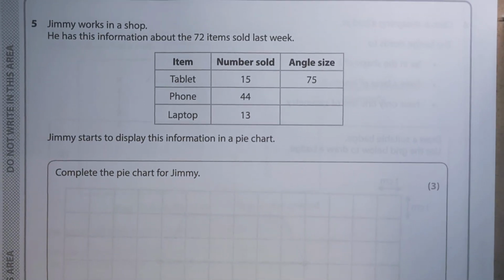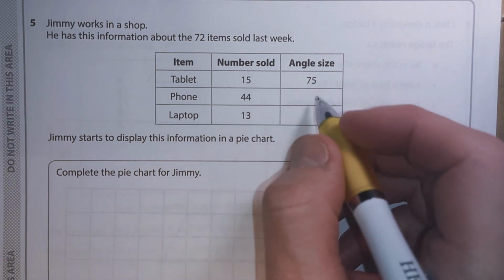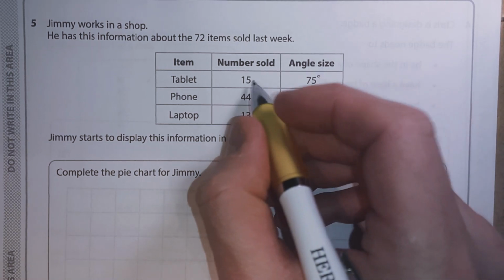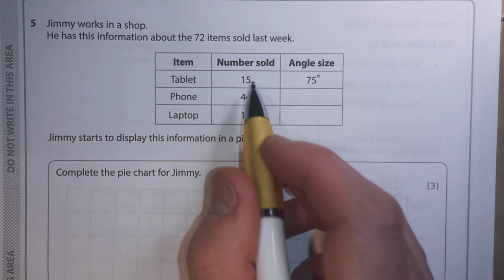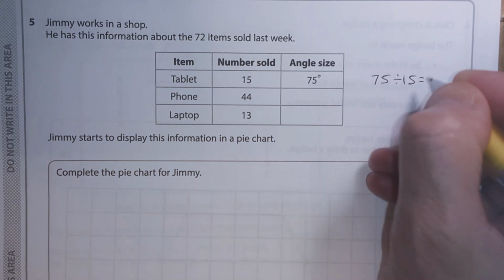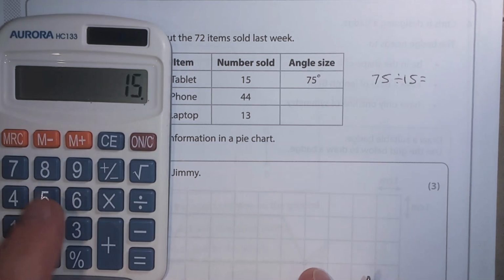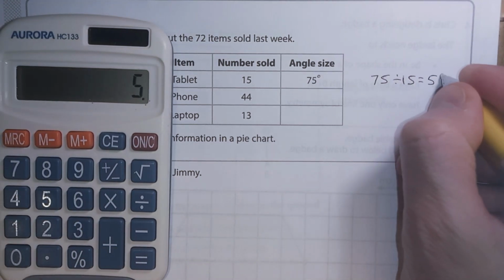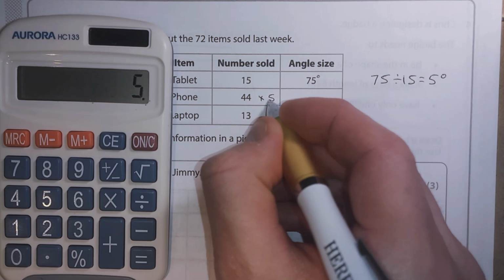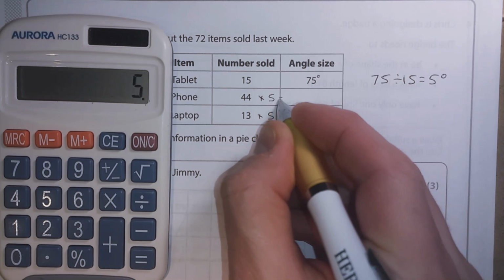So to finish the pie chart, we really need to know the angles that apply for phones and laptops. The way we can do that is we can say, well, this is going to be 75 degrees when 15 are sold. How many degrees per item sold? So in other words, 75 divided by 15. So it's 5 degrees for each item sold. So if we want to know the angle size for phones, we're going to multiply 44 by 5. And if we want to know the angle size for laptops, we're going to multiply the 13 by 5.